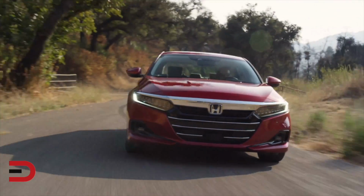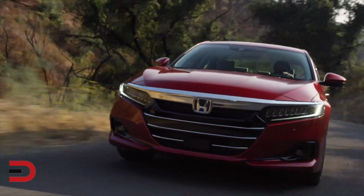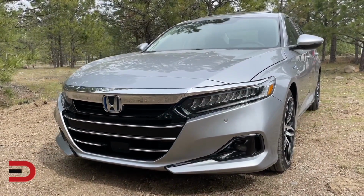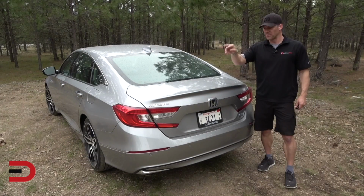The Accord's ongoing excellence has inspired rivals such as the Mazda 6 and Camry to up their games as well, while newcomers such as the Kia K5 and Sonata from Hyundai also offer strong competition, but the Accord remains the benchmark in this class.